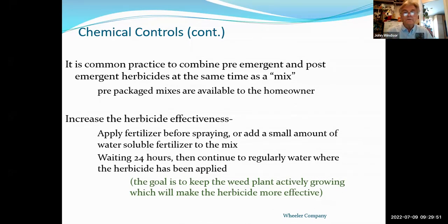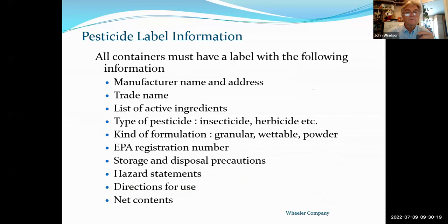So the addition of a sticker will hold that weed killer onto the weed and give it time to be translocated through the plant. And then obviously don't water for at least 24 hours. Allow the herbicide time to work its way into the plant, and then you can continue to water normally. Okay.